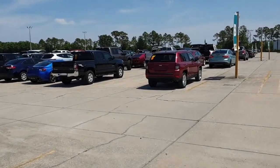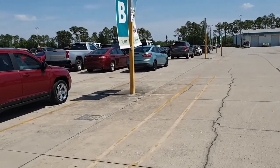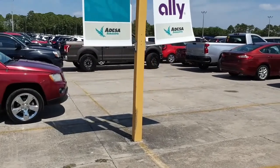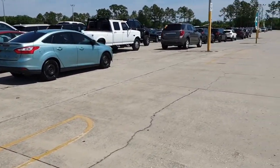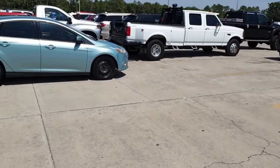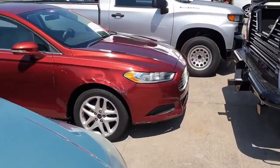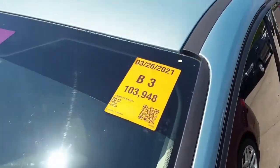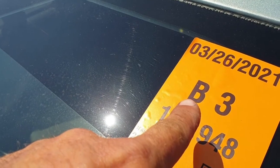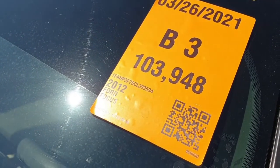Okay, let's take a look at some vehicles that will be for sale tomorrow. As you can see, they are assigned to several different lanes which run at the same time during the actual auction. All the vehicles have a sticker which will show the lane and the run number, meaning that, for example, this car will appear in lane B in third position. It also shows that the car has 948 miles. And it's a 2012 Ford Focus.